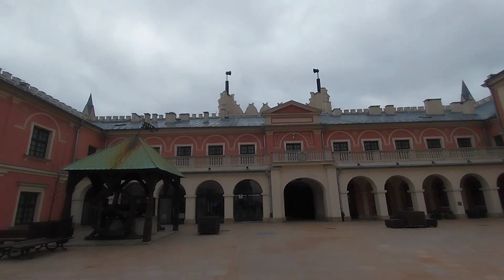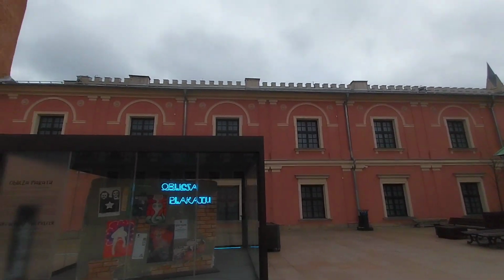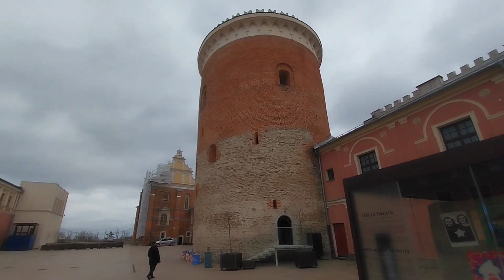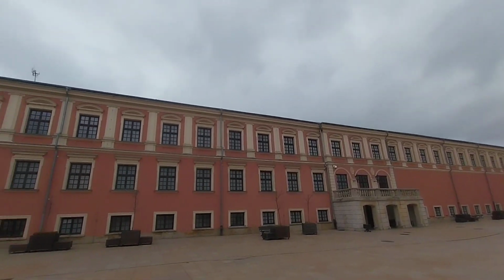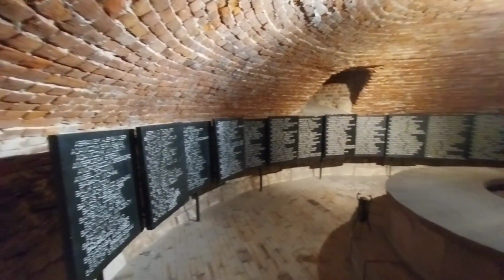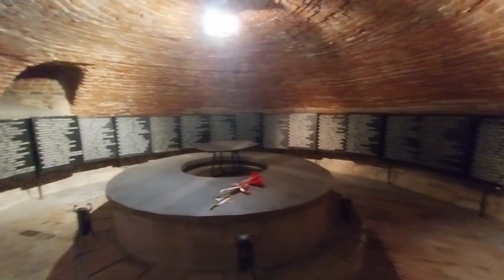This is the castle courtyard. We're gonna check out the castle museum, as well as a church, and the castle tower. For everything, the price is about $10, like 40 zloty. I'm showing you now the tower of the castle. It used to be a prison.